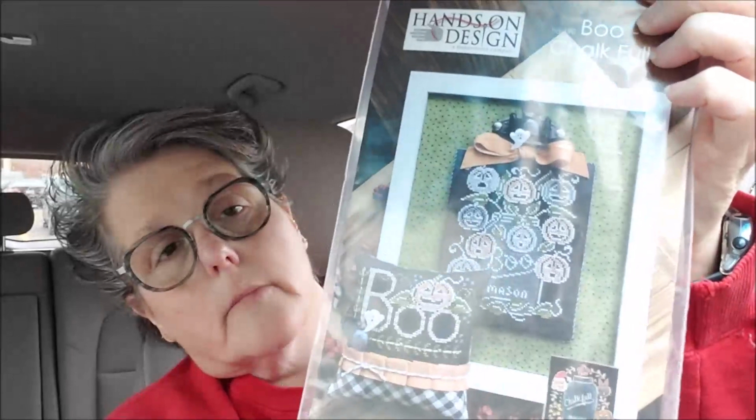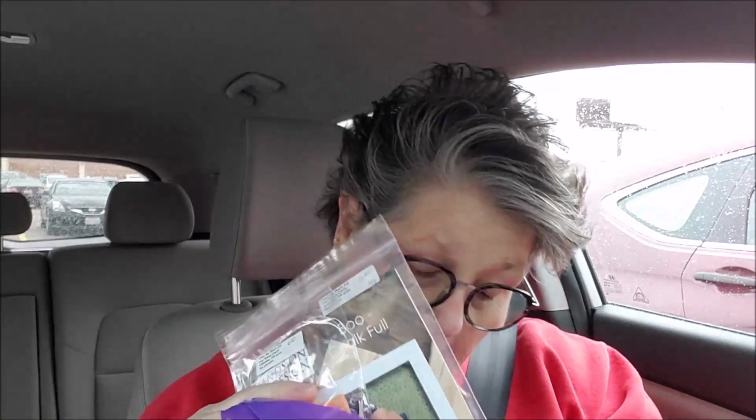And then I picked up, by Hands On Design, Boo Chockful. It has these two, but it also comes with, what is this, twill? Like a pumpkin twill to do the decorations. And then the only other thing I picked up, I'm doing the suffrage act, and I needed this.